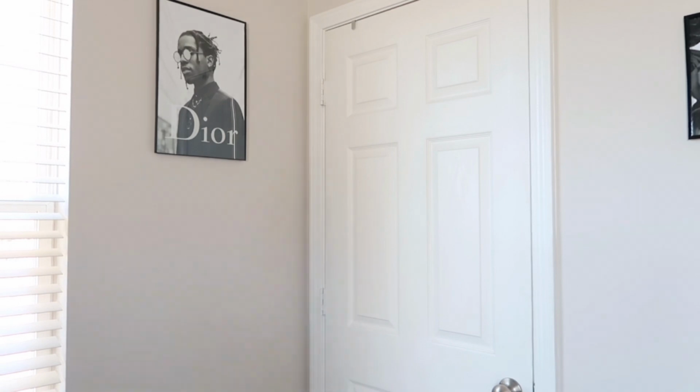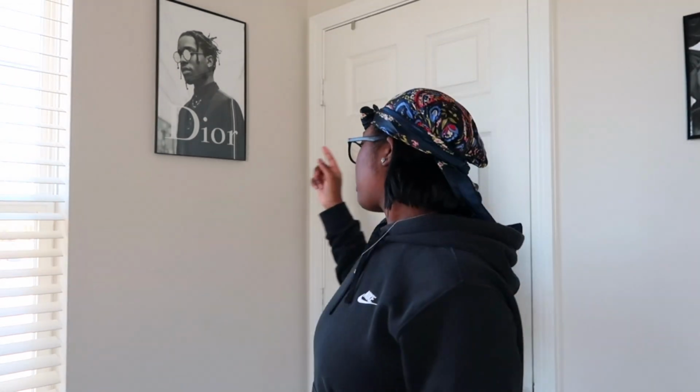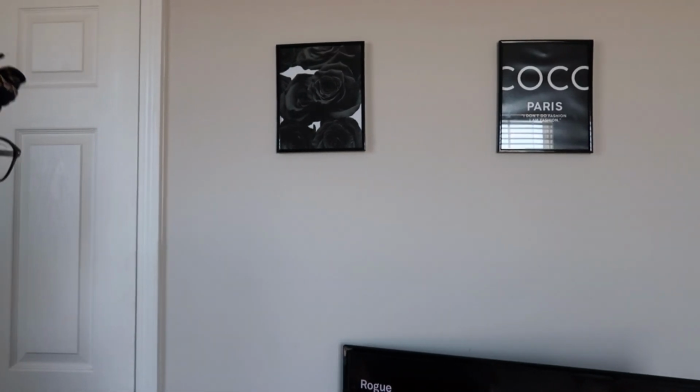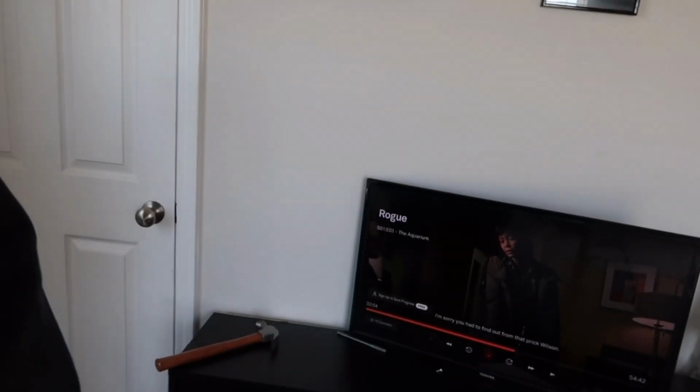I keep putting these pictures up and realize that I'm not even recording. So let me run down what I done put up so far. I just put this ASAP Rocky Dior picture up behind my closet. Then over here where my TV and dresser is, that's how short my dresser is that y'all can't even see it. Oh my goodness, hold on. Y'all see it? I don't know. This tripod is so trash.